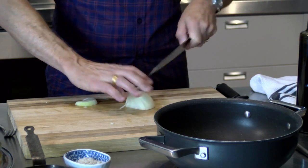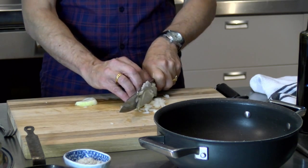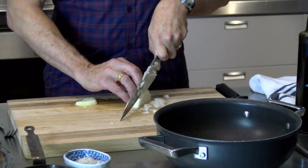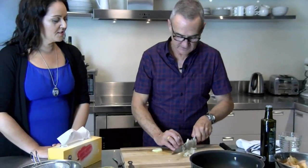Okay. All right. How do you chop so finely? Because I've practiced and practiced and practiced for years and years and years. It's all it is. As I always say, you could probably train a chimpanzee to do it. Perfect. So there's hope for me.